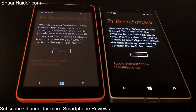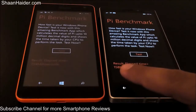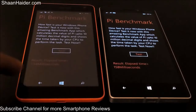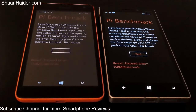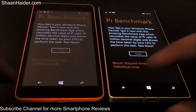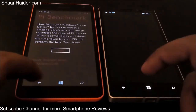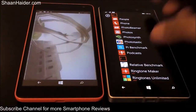What we got here is for our Lumia 930 it's 158 milliseconds, and for our Lumia 535 it's 734 milliseconds. So the difference is huge, in terms of milliseconds it's more than 4 times for Lumia 535 with respect to Lumia 930. So we are seeing that the Lumia 930 is the clear winner here in each of these benchmarking tests and scores.